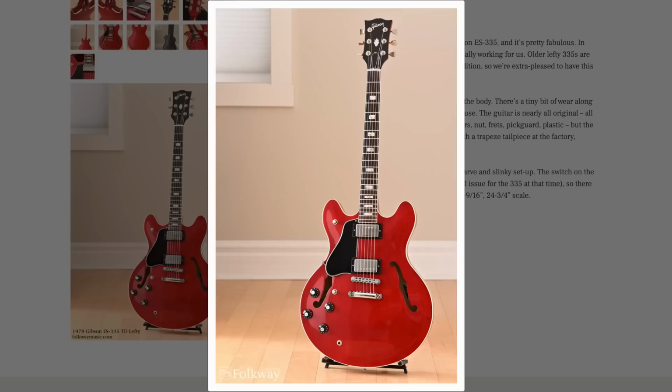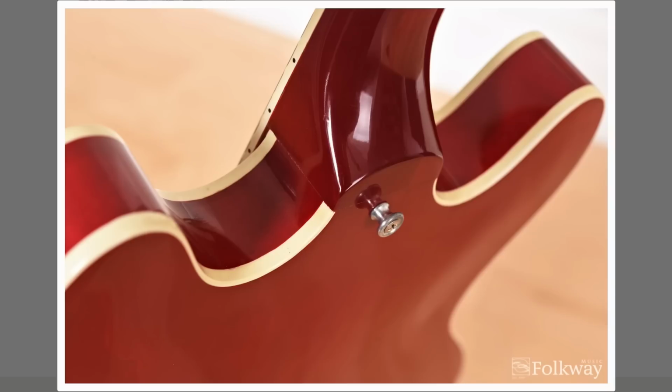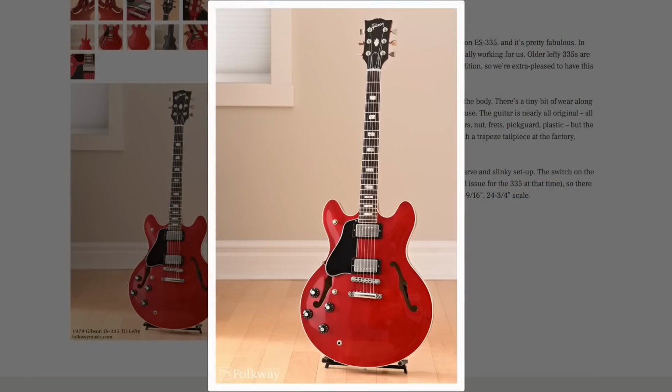Geez, where are these guys getting such clean guitars? It's not just that they've polished them up to make them look brand new. It's the fact that the binding hasn't aged. The headstock hasn't aged. You just don't find that too often.